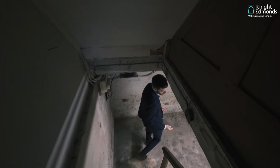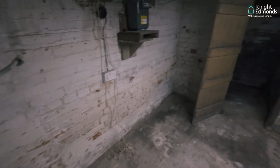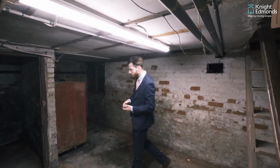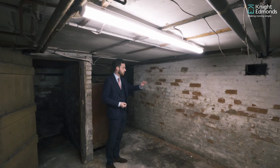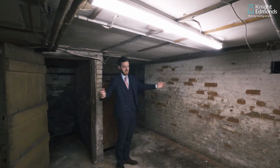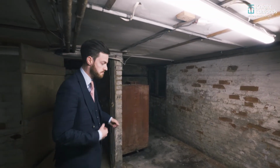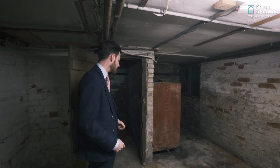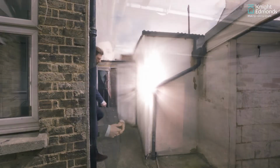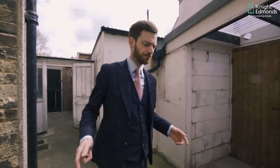Now, down here in the basement, lots and lots of potential. Now, not just potential in here, but what I'm about to show you in a minute outside. You could do quite a lot with it. You could knock through there. You've got another few foot of property, which you could really make good use of. Home office, playroom, place to keep your drinks cool. Possibilities are, well, endless.